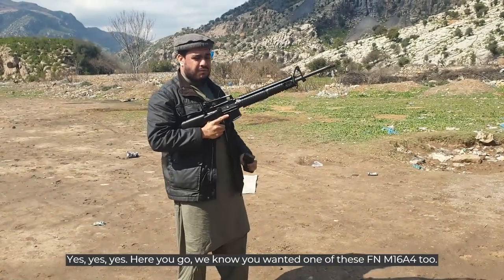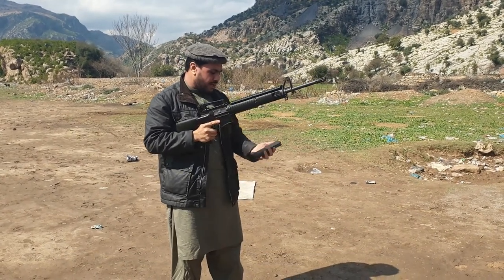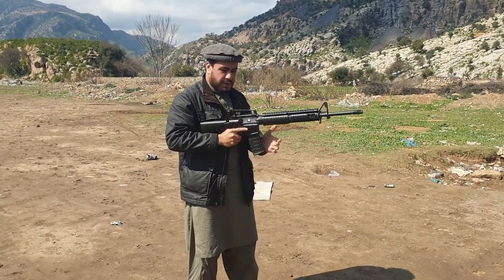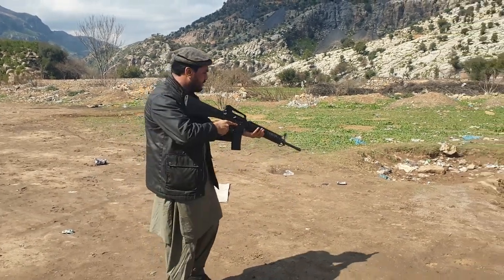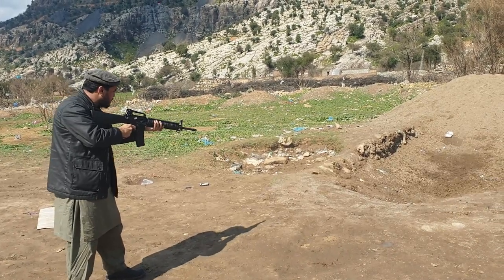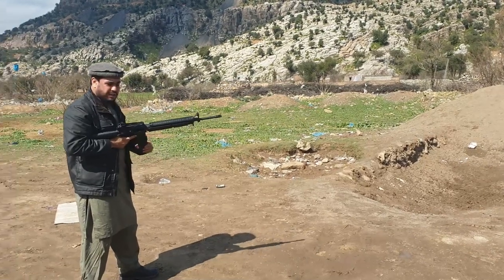Okay, we've got an M16A4 here, an FN model. So we're going to try 10 rounds in this locally made magazine, Gen 1 Magpul. So here we go. We're on 7. Clear.